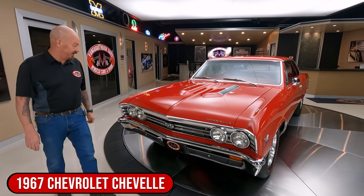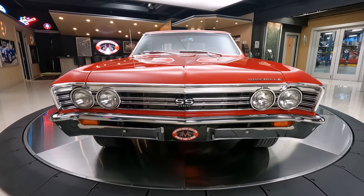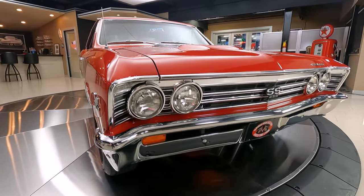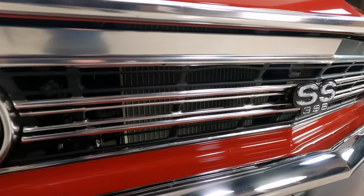Man, I got one gorgeous '67 Chevelle sitting right here. She's got a big block in her, it's an automatic, it's finished on the bottom side, it's a red car, and she is looking sweet. As you can see, all the chrome, all the stainless, all the aluminum up front here, all looking absolutely beautiful. The trim is looking sweet as can be.